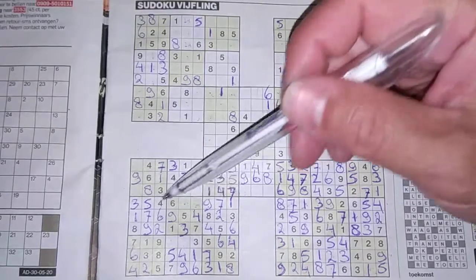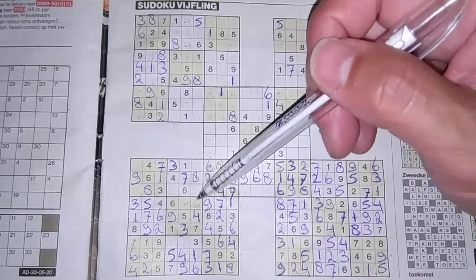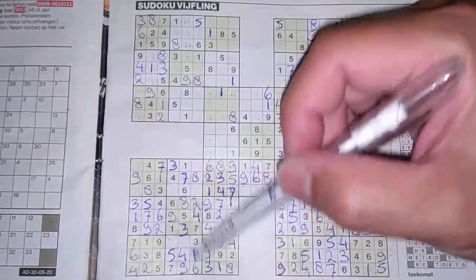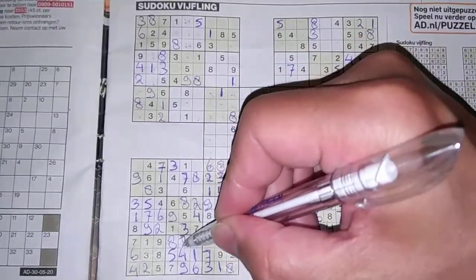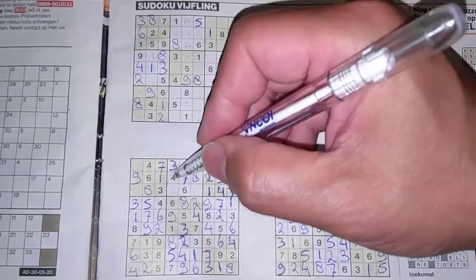Two numbers left in this big square for the numbers 2 and 8. We have an 8 here, no 8 there. 8 should be here, and the 2 goes there. Two numbers left in this big square for the numbers 8 and 2. We have an 8 here, no 8 there. 8 should be here, and the 2 goes there. One number left in this column for the number 2.